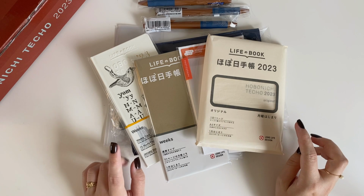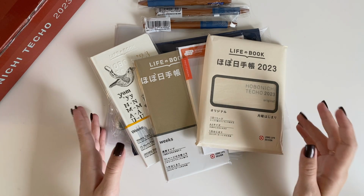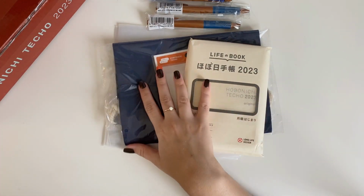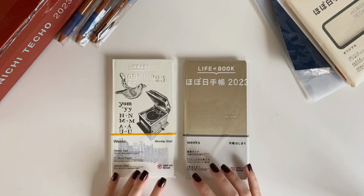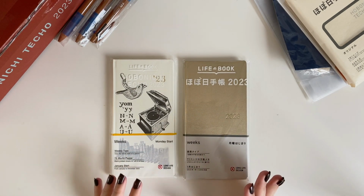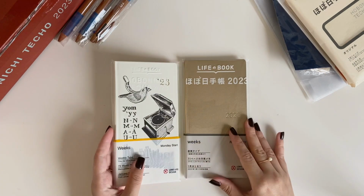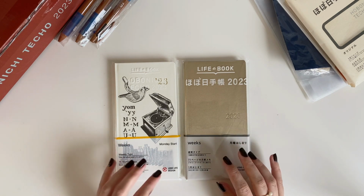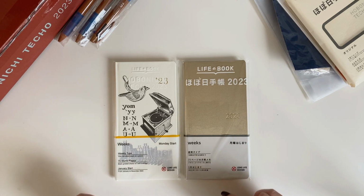I got 3 planners and a couple of accessories, which I will go over with you now. So let's start with the weeks, since I think that's what I'm most excited about. I got 2 of the Hobonichi Weeks covers this year. I got the hardbacked editions instead of the Sneaker Weeks like I got last year. And these are both regular weeks, so neither of these is the Mega.